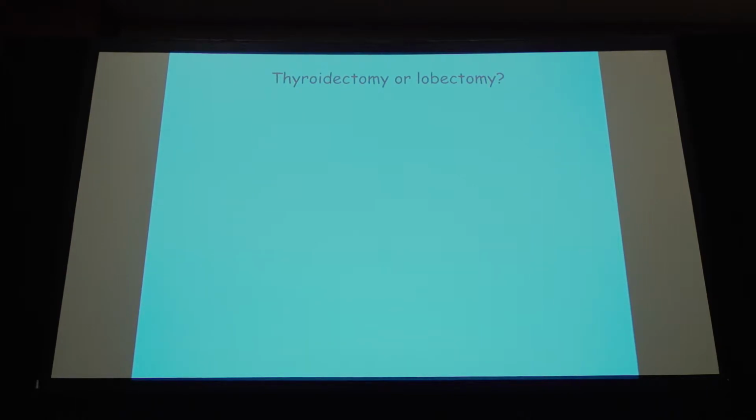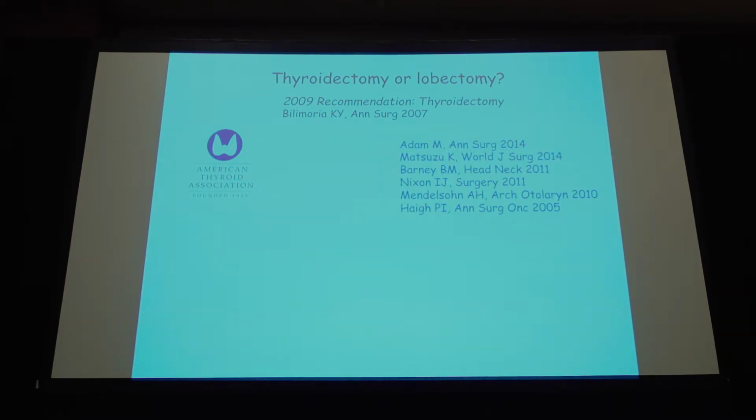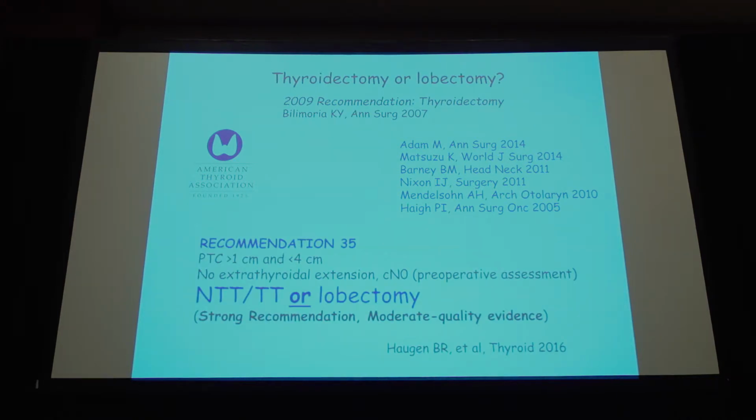So this question of thyroidectomy or lobectomy: in the 2009 American Thyroid Association guidelines, it was thyroidectomy for anything over 1 centimeter, largely driven by the Bilimoria study. With the 2015 iteration, a number of database studies, not prospective randomized trials, showed that, depending upon the metrics, a lobectomy in correctly selected patients with up to a 4 centimeter malignancy had similar outcomes to a thyroidectomy. This led to our recommendation that a thyroidectomy or a lobectomy could be done in the patient with malignancy, a strong recommendation based on moderate quality evidence.